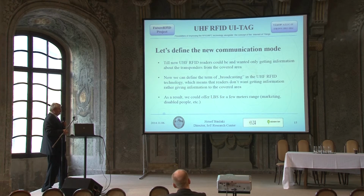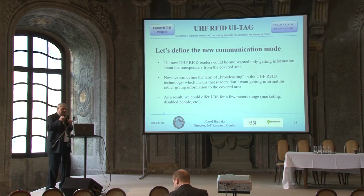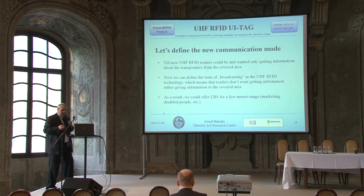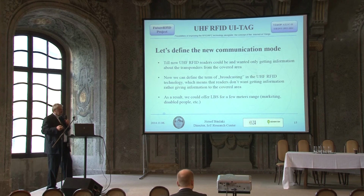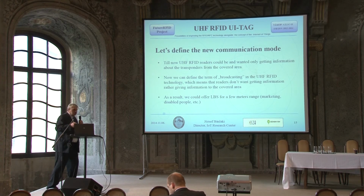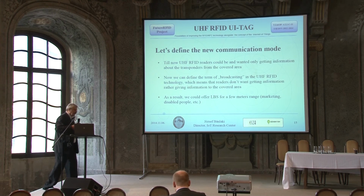We knew location-based services, for example, for a country: if you use your internet browser, based on your IP address, the language will be chosen as Hungarian, for example. Or you can use location-based services, for example, through a cellular network with your mobile phone. At the next fuel station, you will get some discount if you go there. Or you could use a Wi-Fi or Bluetooth network. But for a few meters range, we couldn't have it till now.